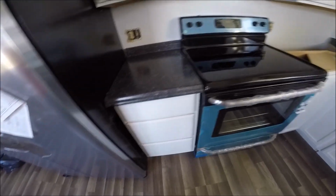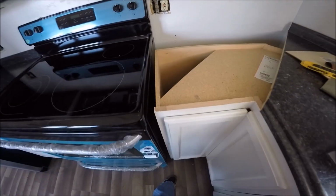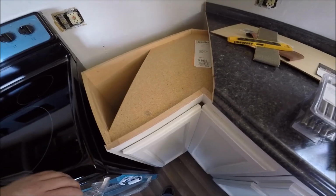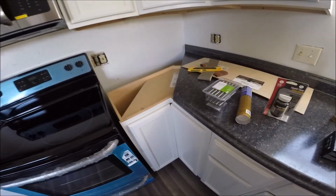So that gives us the confidence to cut this corner piece here. Now, this cabinet's still a little crooked in there, but it doesn't matter because it's not exactly mounted permanently yet, and neither are any of these, but we've got this up here just for a rough fitting, so that way we can go ahead and get it cut. And let's go cut this other piece and see how it turns out.